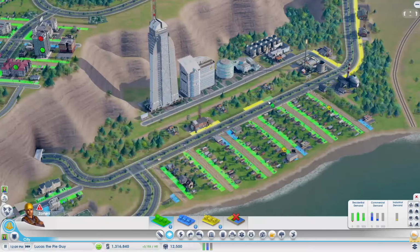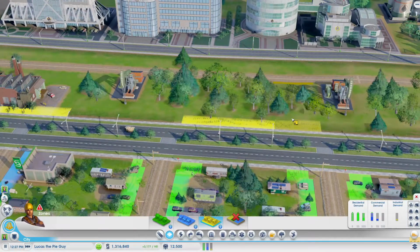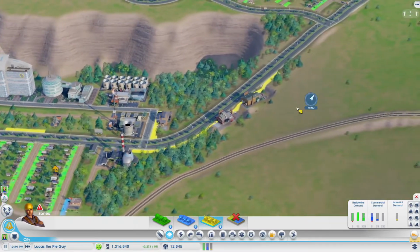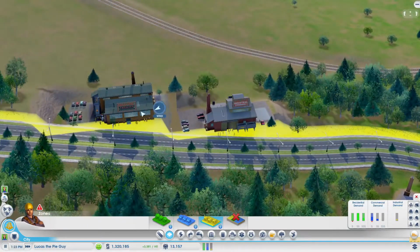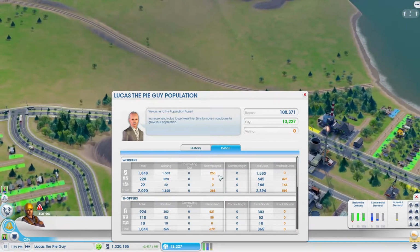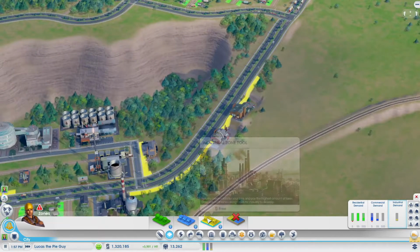Okay, 12,500. No factory here. Is that not enough space? That won't allow it right there, which is weird. I'll bet a factory will build there now. Oh, we got a few going here. That's good. Look how they curve into the hill so they can be level. Business is good. Okay, 265 unemployed. Well, we are adding more people faster than we're adding jobs, I suppose.